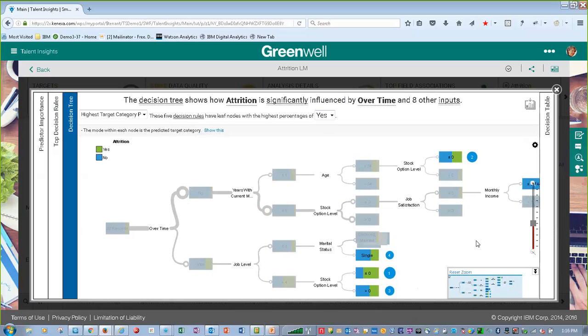So for things like attrition, performance, and engagement, we can paint a full picture of how those things are affected by data that sits in these different systems.